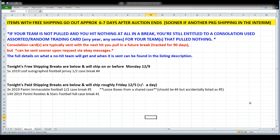Our paid shipping breaks tonight, that was Immaculate Football and Rookies and Stars Football, should be on the way to you approximately Friday. If I can get it sent to you sooner than that, I will gladly do so. And if you got skunked in either of those breaks, by that, I mean you did not hit a card of any sort, base or otherwise, then your consolation card or cards would ship out when the rest of the break goes out because they are paid shipping breaks.